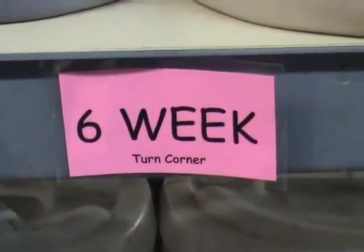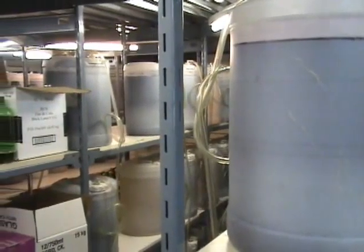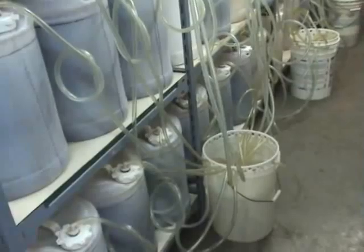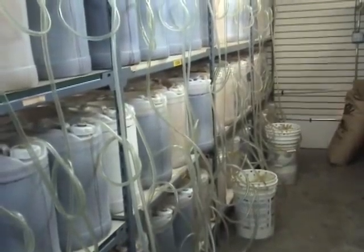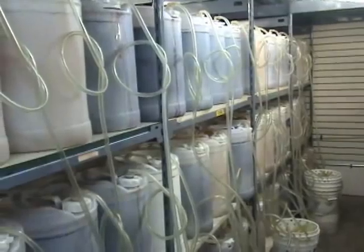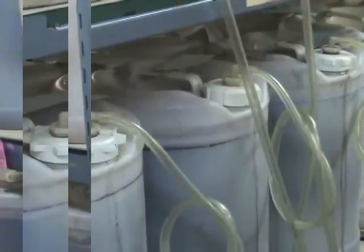This is 6 week wine, start to finish. Sits in the primary fermenter here for about 3 weeks before it moves on to the next stage. We stack our wines on shelves 3 high. Each rack holds approximately 16 fermenters of wine, 23 liters.